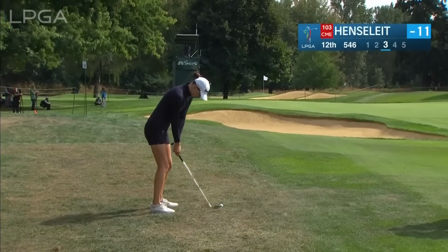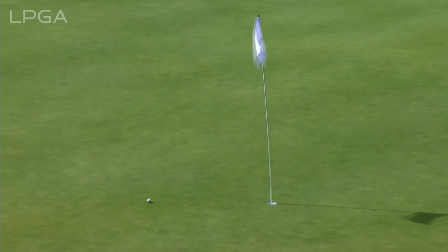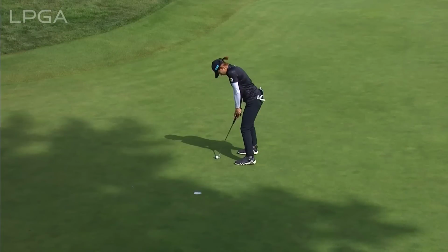Awkward angle from this left-hand side to the left hole location, but a lucky lie off some dry grass. And she actually might have gotten fortunate being out of the rough, not having too much spin and allowed it to release back to that flag. We haven't seen anybody that close all day, Kay. Nako Shibuno for par, 16.